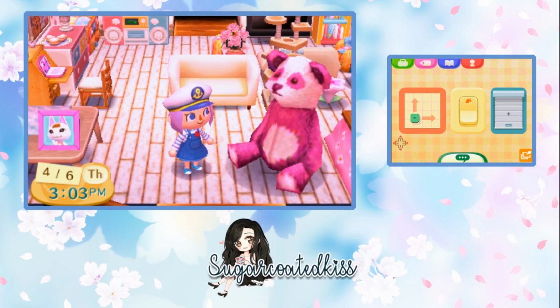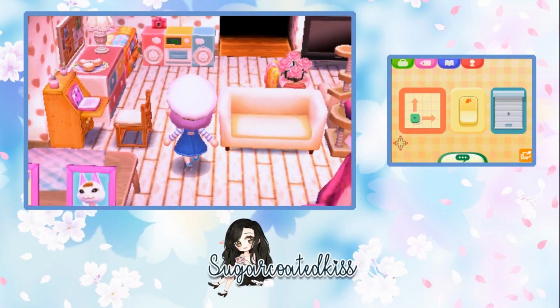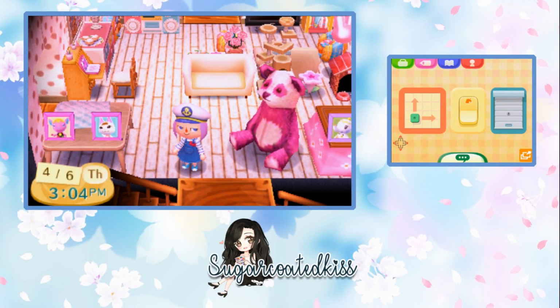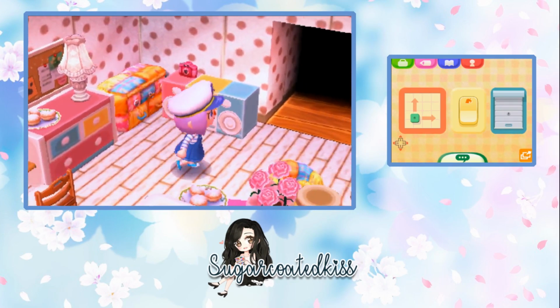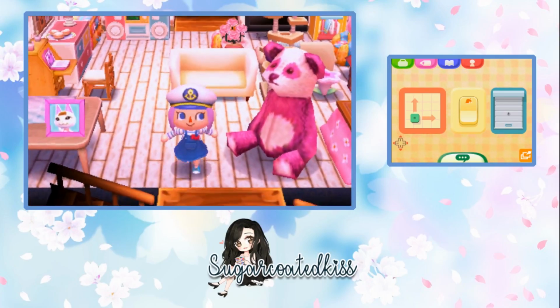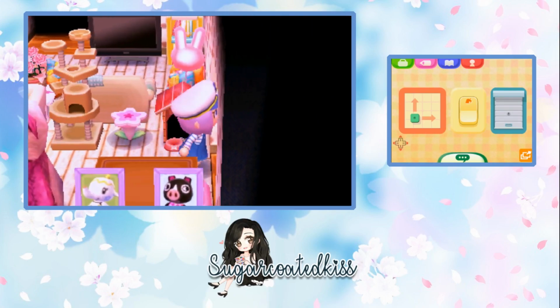Now, the rooms in this house are very random, like completely different from each other. Yeah, basically you kind of just lounge around in here. I'm gonna go to the second room.